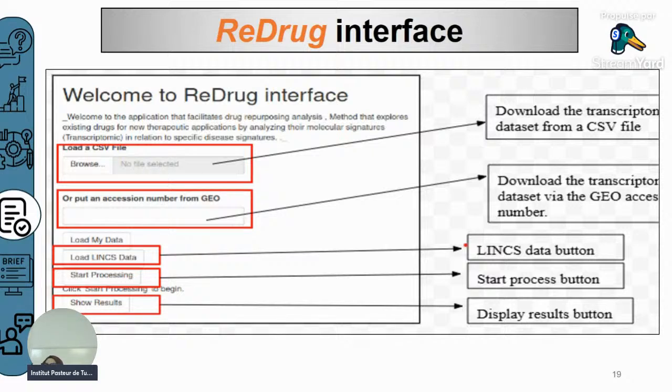Thank you very much for this presentation. I have one small question about this. You have to download the transcriptome data set. So I guess it's raw data, right? Raw data or processed data? Processed.